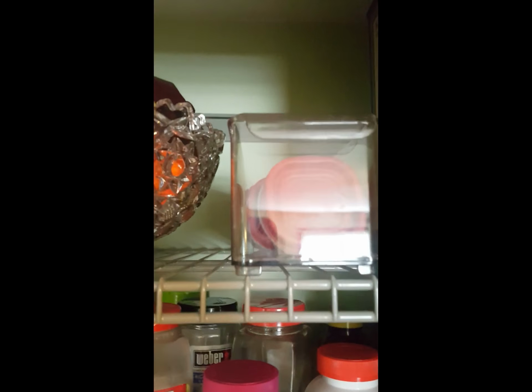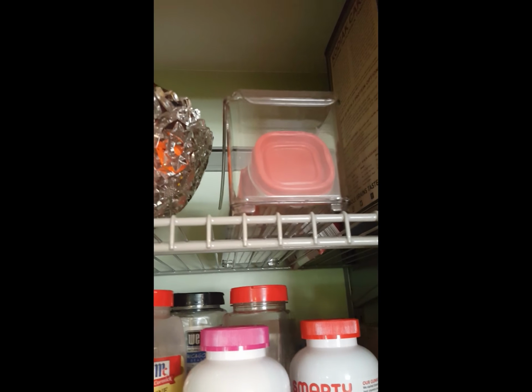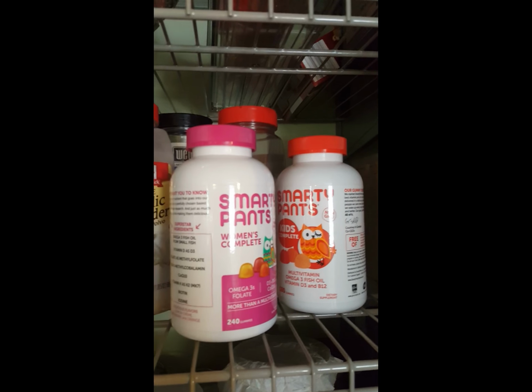That way it's ready to go up in there, and when we are getting our lunches ready, it's ready to go. There's the best vitamins in the world.